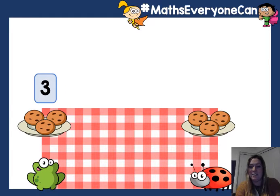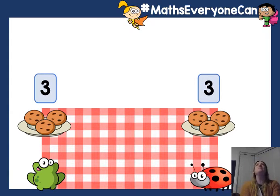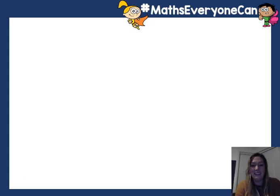Frog has three biscuits. And Ladybird has three biscuits. They are the same. That means they have an equal number. Can you say that? Equal. They have an equal number. And they're both happy.